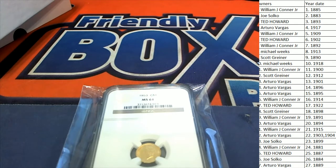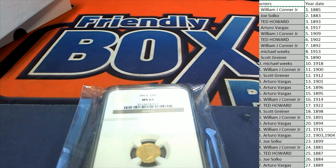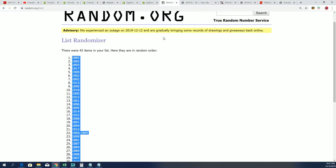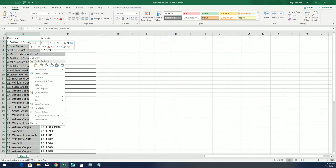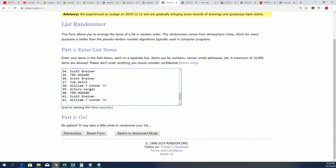7 times through. Good luck. Time to bring it to the randomizer. 1853 coin on the line here at Friendly Box Breaks, where we're always finding treasure. Right now, we just have some gold treasure. 7 times here. Good luck. Come on, random.org. Come on, randomize, will you? I want to see who gets this thing. What's it going to be?